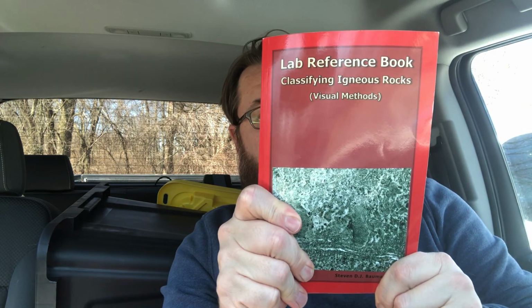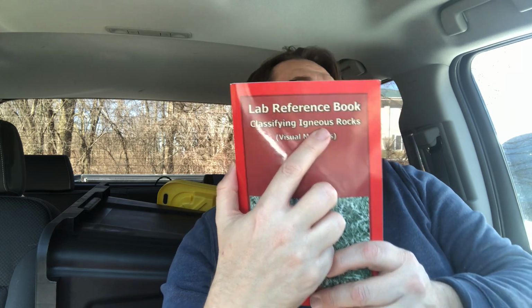This is Geo-Rant number 97. This is going to be the first of three. It's going to be about this book, since I have a hard copy of it. The next Geo-Rant will be for sedimentary rocks, and it's green, and then Geo-Rant 99 will be for metamorphic rocks, which is blue. This one is for igneous rocks. The reason why I'm doing this is because I want episode 100 to be something special. I want you guys to ask me questions, and I will answer them to the best of my ability.